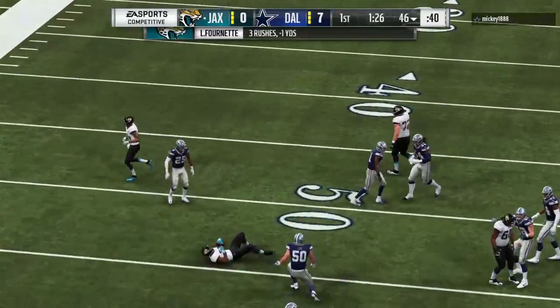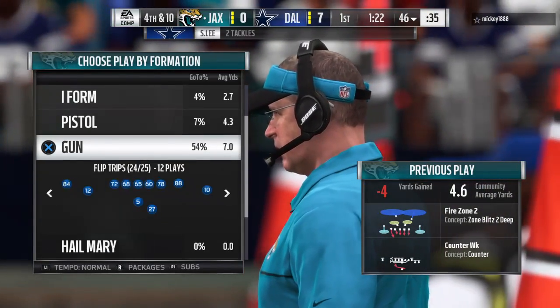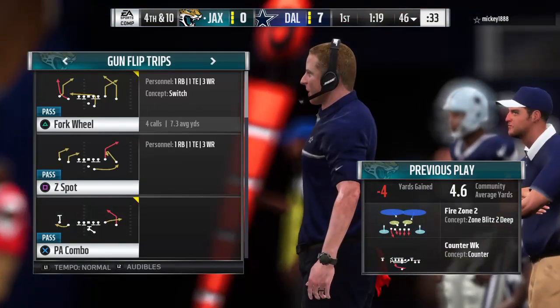And this one goes nowhere, losing yardage on the play back at the 46. He loses 4, and it brings up 4th.